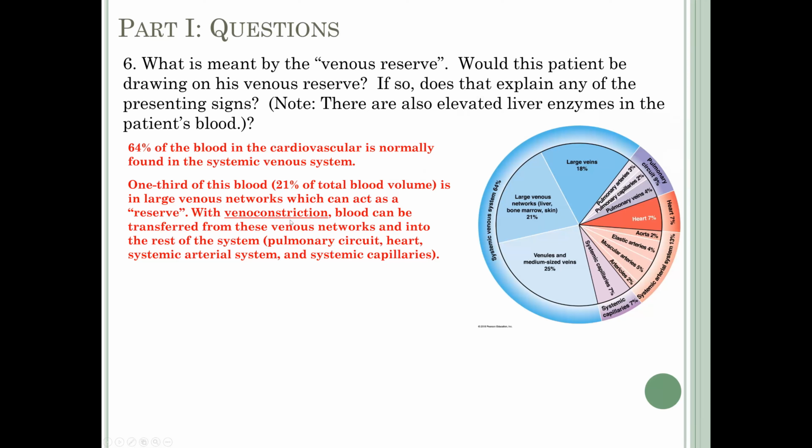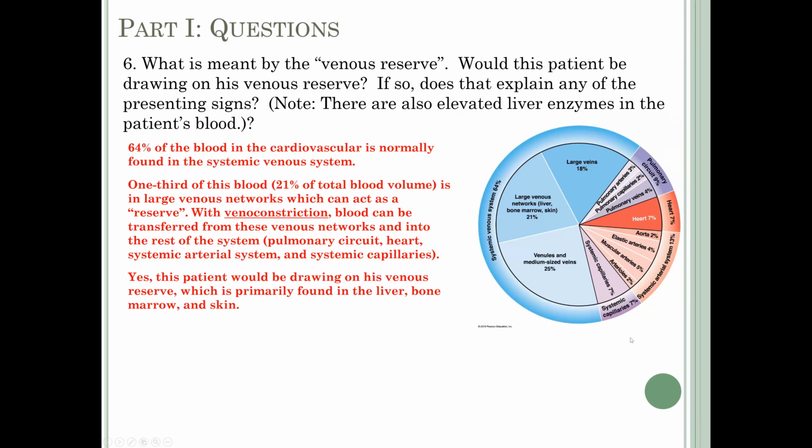And so with venoconstriction that happens during severe blood loss, blood can be transferred from these venous networks and into the rest of the system, which includes the pulmonary circuit, the heart, the systemic arterial system, and the systemic capillaries. So yes, this patient would be drawing on his venous reserve, which is primarily found in the liver, the bone marrow, and the skin.